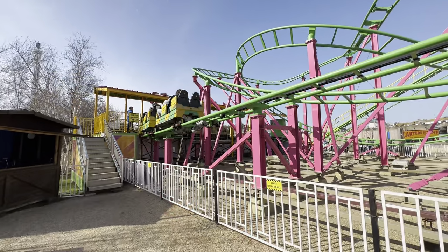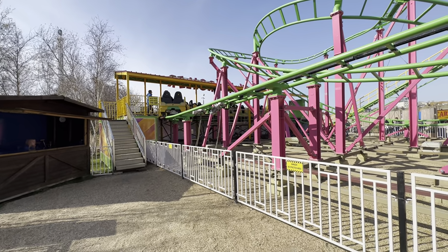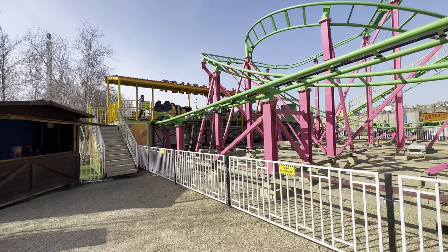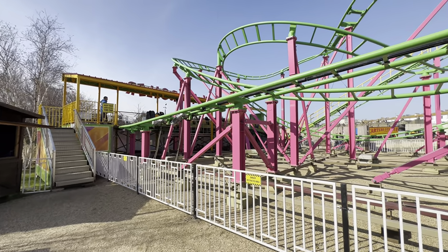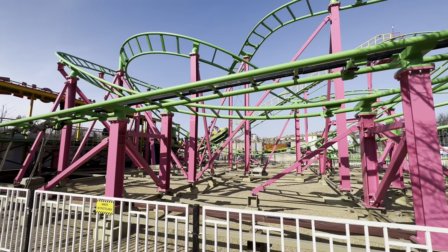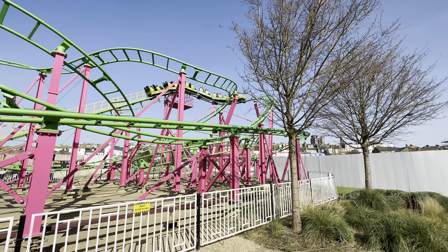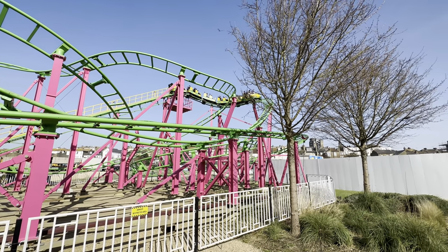We've gone from the oldest roller coaster in the UK, the Scenic Railway, to Dreamland's newest addition, which is the Rock and Roller. We'll see it go around again. It's got a max speed of 24.9 miles per hour and was put in this year in 2023.